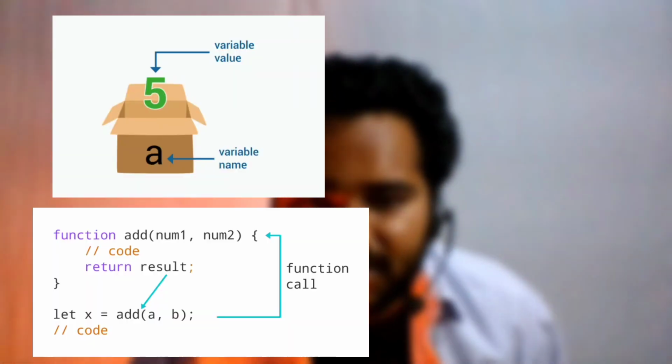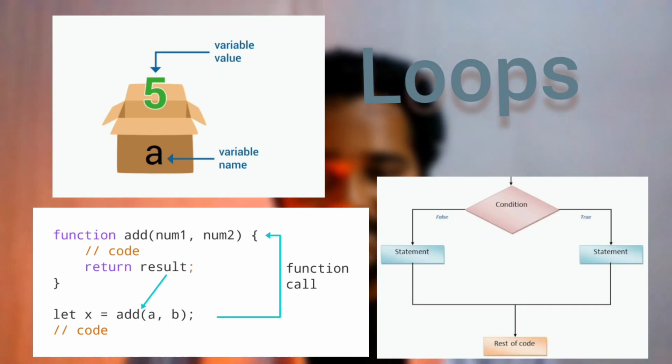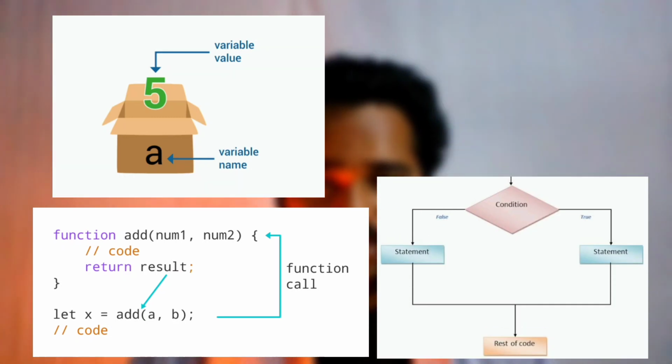A starting point when learning JavaScript is to get a solid understanding of core programming concepts such as variables, functions, conditional statements, and loops. This takes time and practice to get, so don't move over them too fast. They are very important and the building blocks for all functionalities.